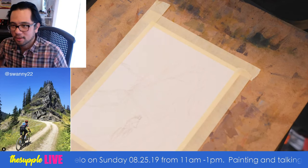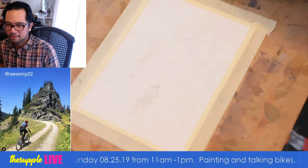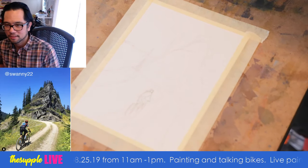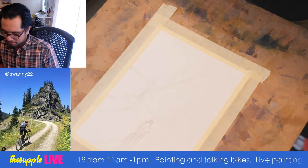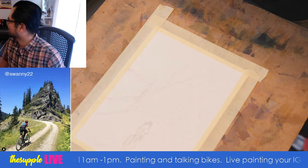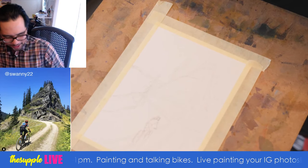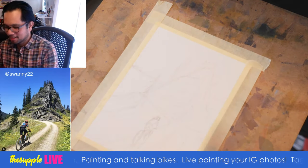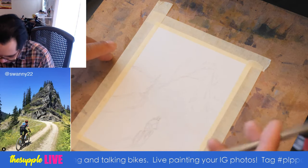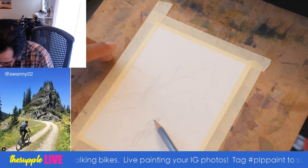So let's see. Okay, so I think I've got the basic sketch in. I don't know how well it shows up. It's pretty faint on purpose. So let's see, how's it sounding on your end? Okay, good. All right, so I think we'll start putting some paint in. And that's really just about it for the pencil sketch. I'm going to define this guy a little bit better.